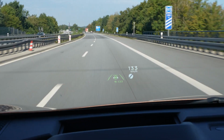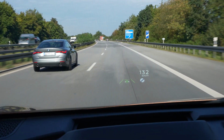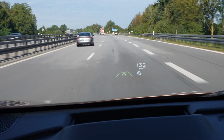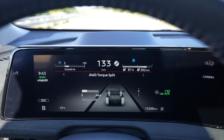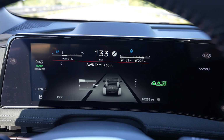We'll see when I navigate back to the charger once we turn around how the navigation will be shown there, but it looks pretty good. Speed is on the right, not in the middle as in most other cars, but that's fine. Also notice in this view you can see how much power is being used from each motor.